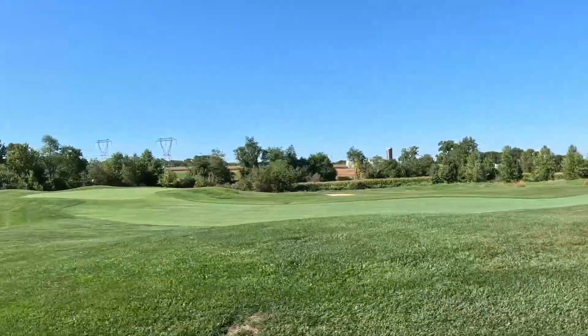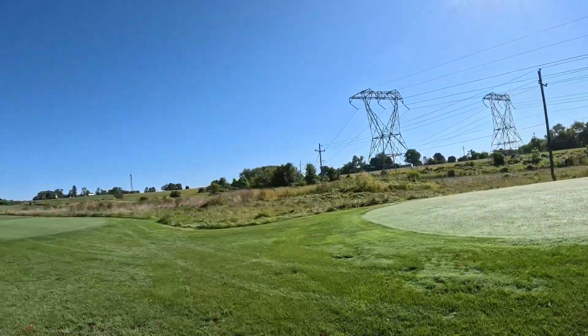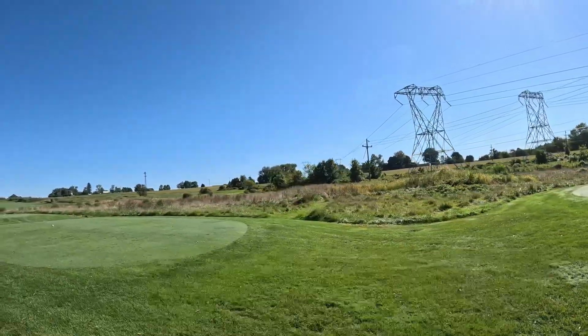I think so. Glen Mills is right next to it. It's kind of on the way, and I would compare that to almost a Glen Mills. So hopefully we'll get over to that course.